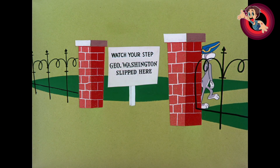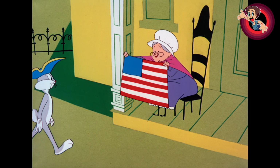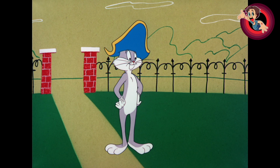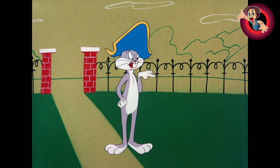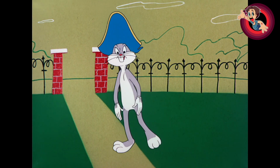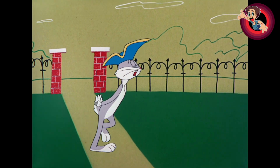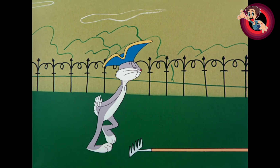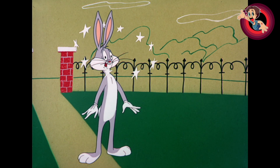Hiya, Bets. How's the flag coming along? How's this, Mr. Bunny? Not bad, Betsy. Not bad. But that blue field, it's too plain. It needs something. Now, let's see. What could we put in the blue field to snap it up a bit? Ha ha. How's this for an idea?